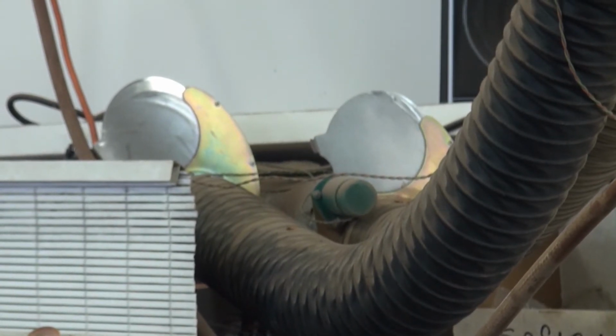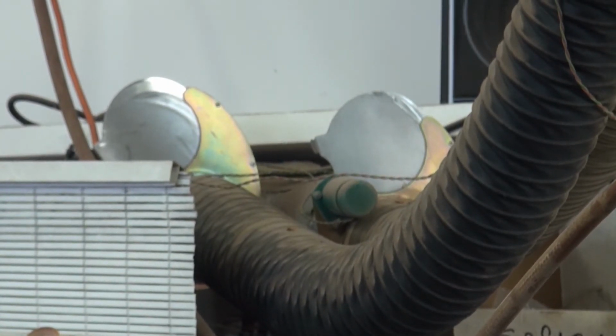Now when I shut it off, which is what I did there, they're going to stay open until I go turn another machine on, and then they will close. And what this does, it does help collect all the dust where you're at that location.